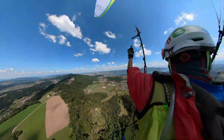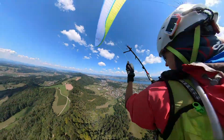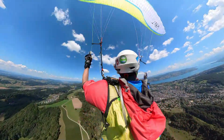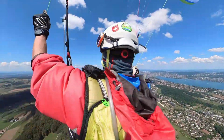And then after that, I was having to do sort of a sawtooth thing where you get blown downwind in thermals, and then I would go crosswind to keep myself going in the direction of Aarau. As it turned out, I landed about 3 k's short of where I wanted to.